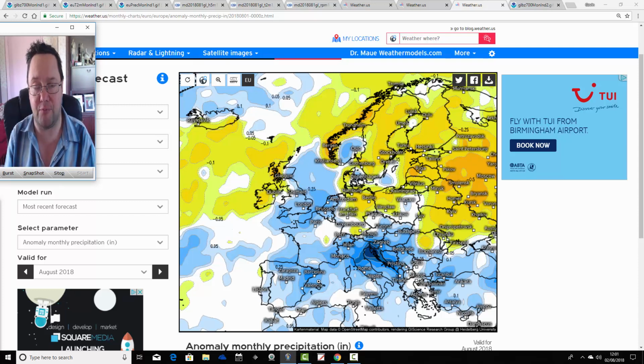Temperature anomaly is still above average. Overall high pressure is still quite close to us. Just an increase in shower and thunderstorm activity.